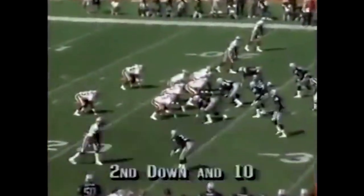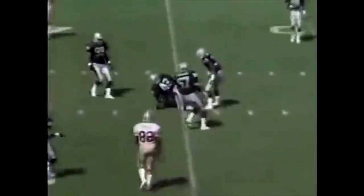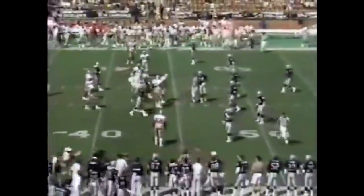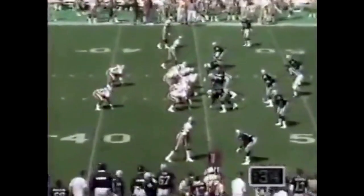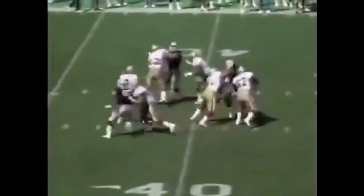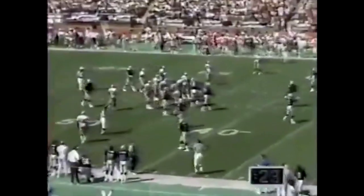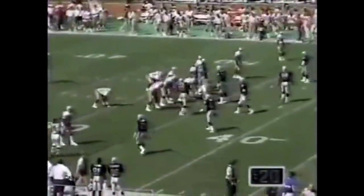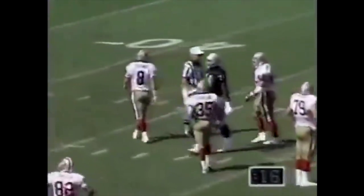2nd and 10. Young to throw down. Complete at the 45 to Mike Sherrard. And again, they go quickly. Out of timeouts, no huddle. 22-yard gain. Remember last week against the Rams just before the half, they tied the score. Young to throw it. Gets it out to Dexter Carter this time for a gain of 9. Robinson on the stop. And again they hustle up to the line of scrimmage. Second and 1. Young stops the clock with 16 seconds left to play.